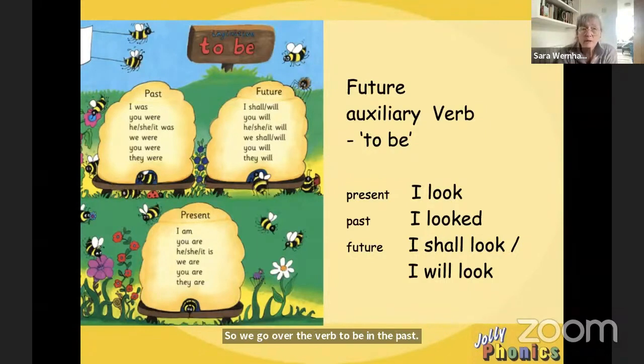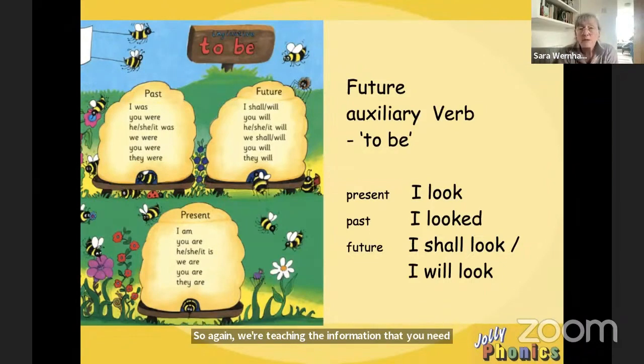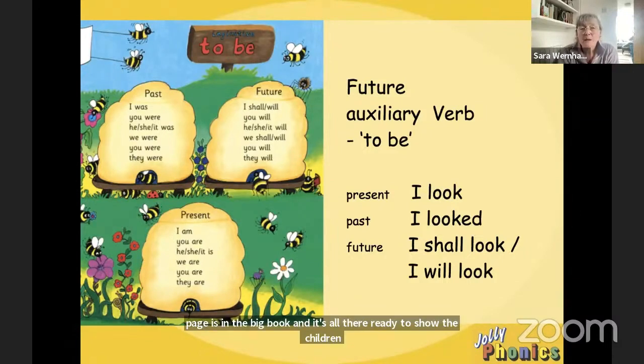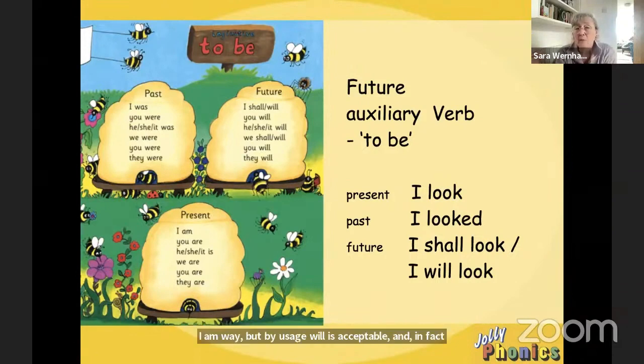So I was, you were, he, she, it was, all that sort of thing. So again, we're teaching the information that they need to know. Again, this page is in the big book and it's all there ready to show the children. For to be and for the future, for the first person singular and plural, so I and we, it could be shall, it could be will. We always have this conversation. In the past, technically and grammatically, shall was what you should use with I and we. But by usage, will is acceptable, and in fact, will is what you will hear most often.